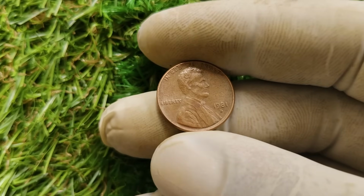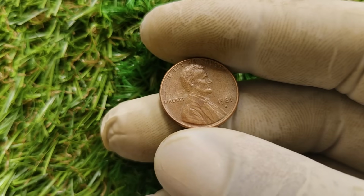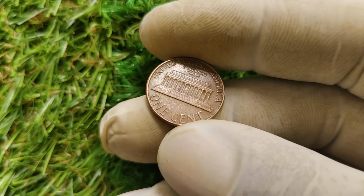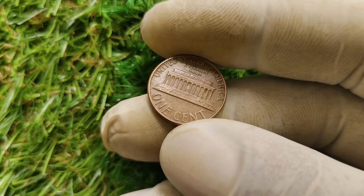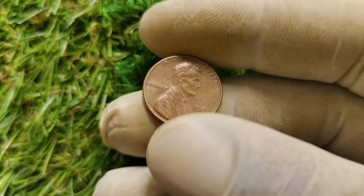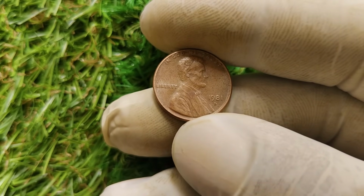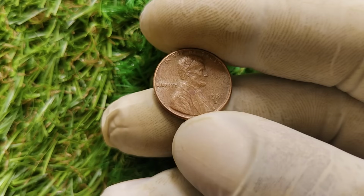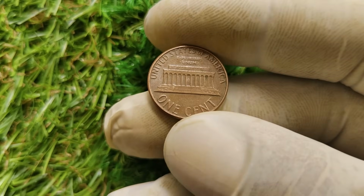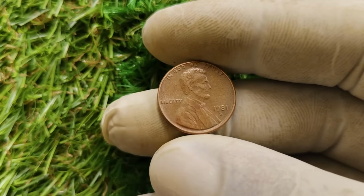The coin I'm talking about is the United States of America's 1981 Lincoln 1-cent penny. At first glance, it looks like any other penny from the change jar on your desk or the loose coins in your car. But when you dig deeper into its history, its design, its production details, and the rare factors that make certain specimens highly sought after, you begin to see why collectors are willing to pay serious money for it.